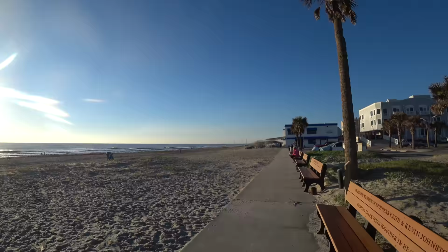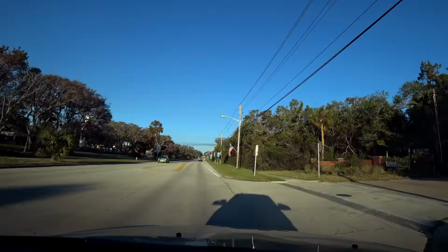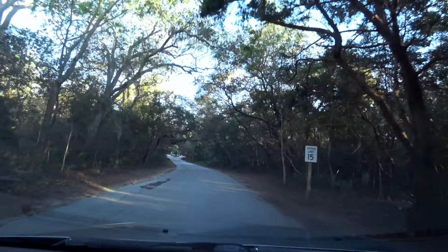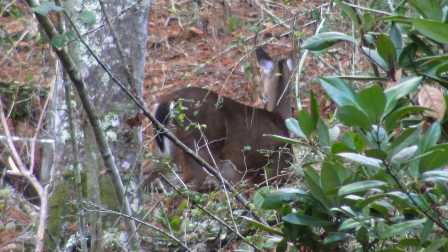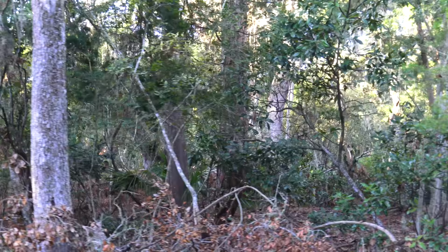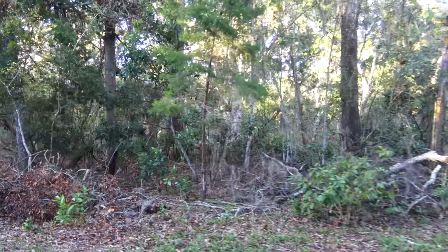That was a very nice walk I did. 2 miles back and forth. Yeah, beautiful sunrise. Ooh, a deer. They are not paying any attention to me whatsoever. There's another one. Oh, a little deer. Oh well, they're gone.